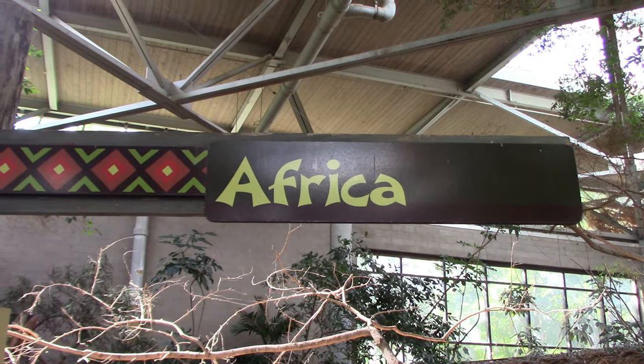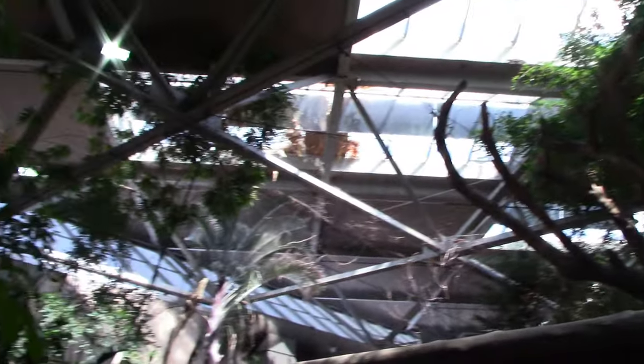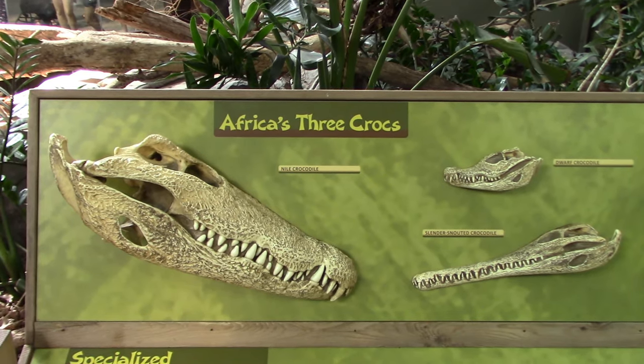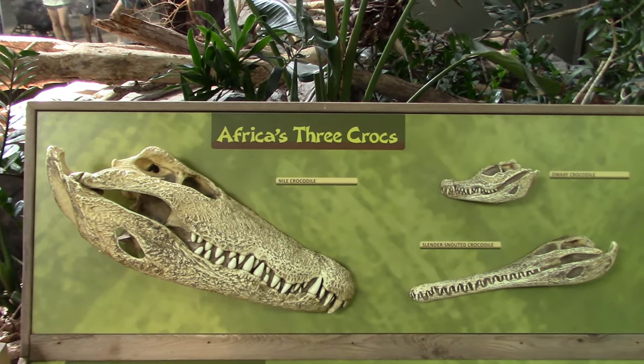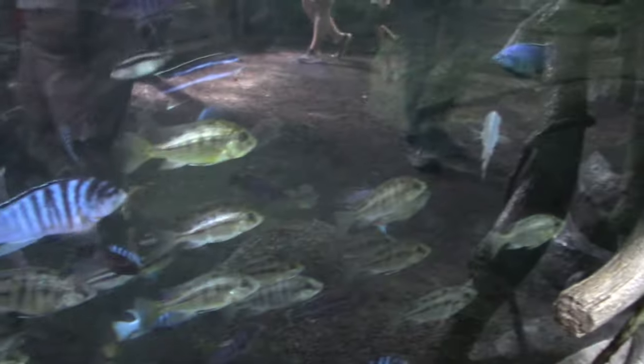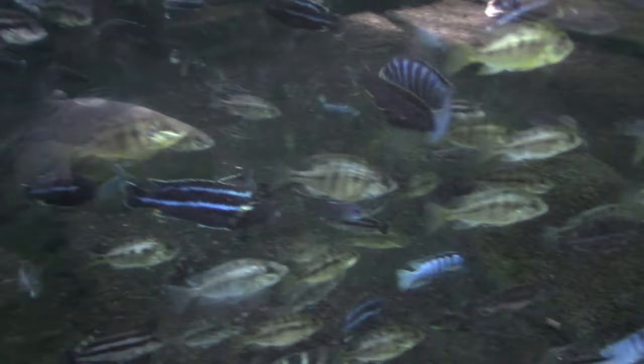Next up, we got Africa. Just the inside of this place is just phenomenal. Got Africa's three crocs: Nile crocodile, dwarf crocodile, and slender snouted crocodile. We got African cichlids. Yeah, so cichlids come in a variety of colors and sizes. Always nice to see cichlids.